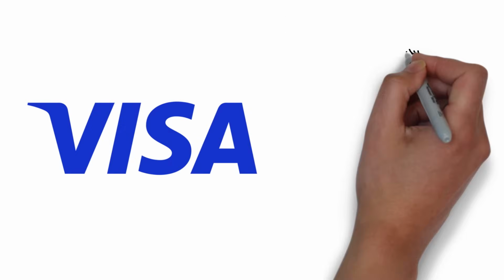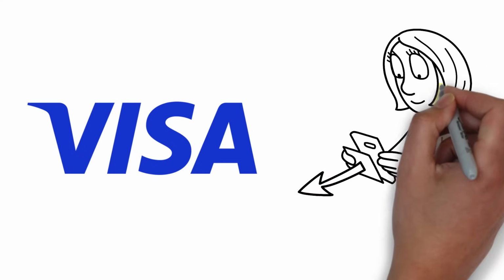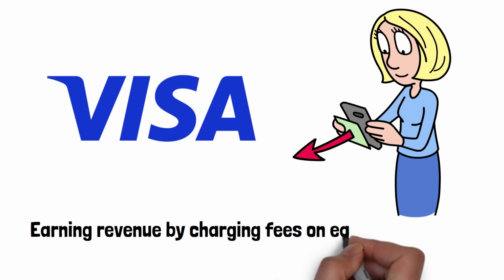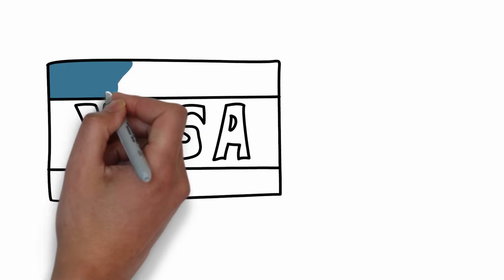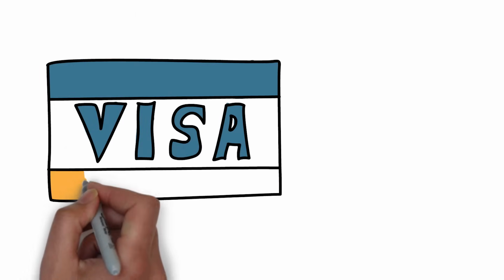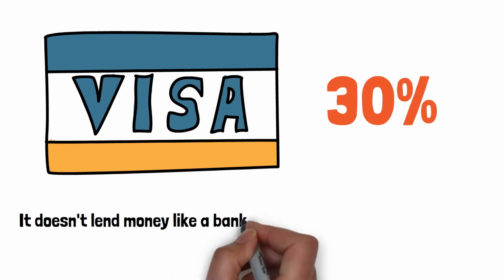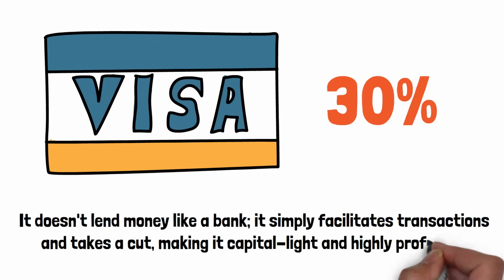Let's take Visa as an example, a company Buffett has a multi-billion-dollar investment in. Visa's business model is built around operating a global payments network that facilitates digital transactions between customers, merchants, and banks, earning revenue by charging fees on each transaction without taking on the risk of lending money. With minimal physical assets, Visa earns extremely high returns on equity, often above 30%. It doesn't lend money like a bank. It simply facilitates transactions and takes a cut, making it capital light and highly profitable. That's exactly the kind of business model Buffett loves.